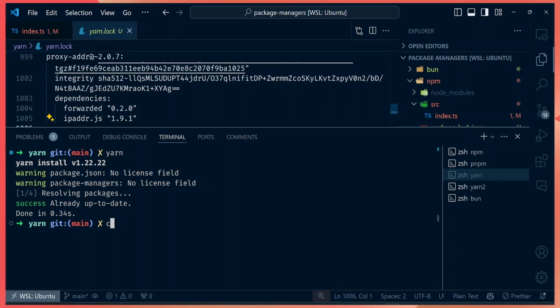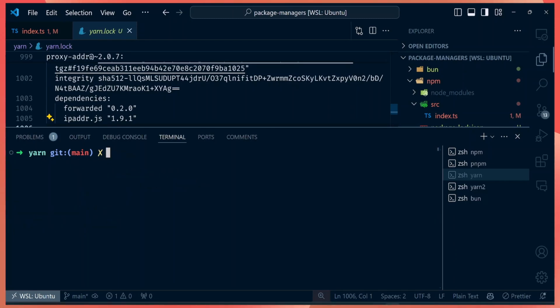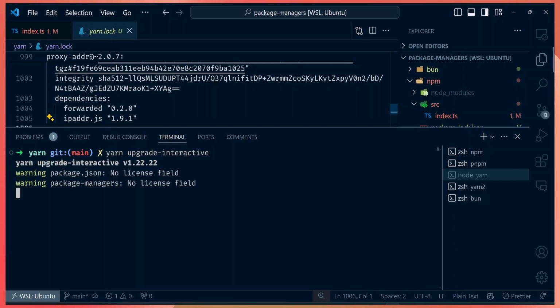Yarn also has some features that are not available in other package managers like NPM or PNPM. For example, you can run yarn upgrade-interactive to be able to upgrade specific versions of your dependencies one by one. Right now I don't have any dependencies to upgrade, but with this you can choose dependencies to upgrade one by one. It doesn't check and upgrade all dependencies for you automatically.